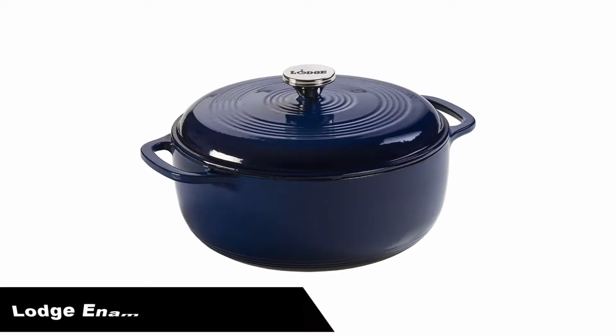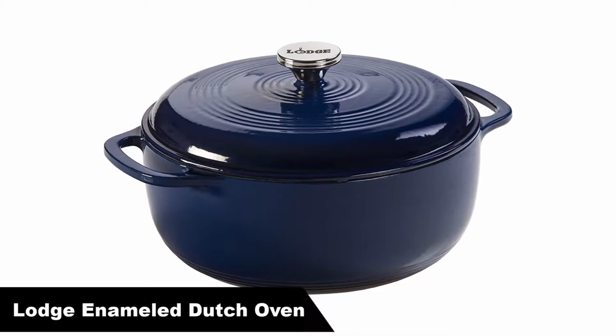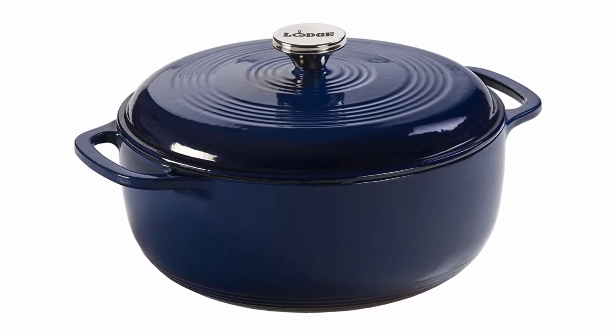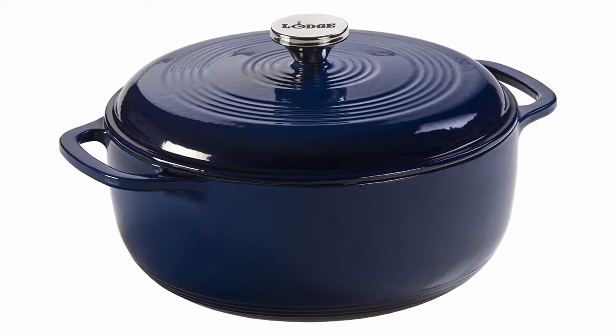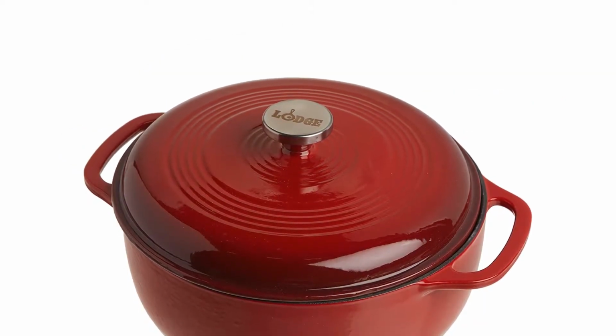So, let's get started. Number 1. Our overall best pick is the Lodge Enameled Dutch Oven, the number 1 best-selling Dutch oven on Amazon. This 6-quart enameled option has over 18,000 5-star ratings from shoppers.